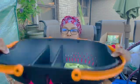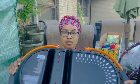Nice and deep. So I'm happy to have it, and I love the fact that you can rinse things out and not have to take stuff in the house and track dirt everywhere, because I don't like having dirt everywhere.